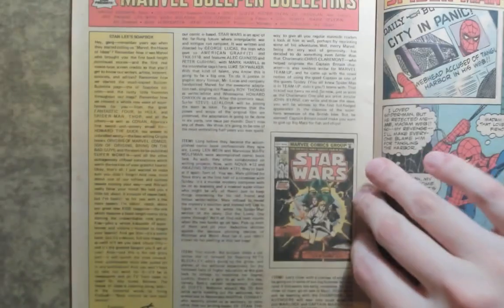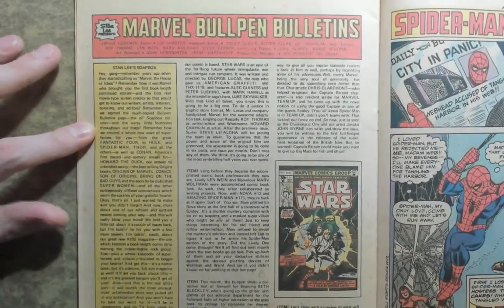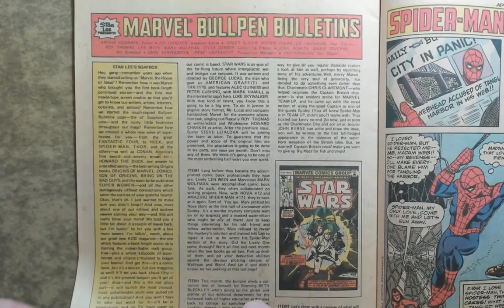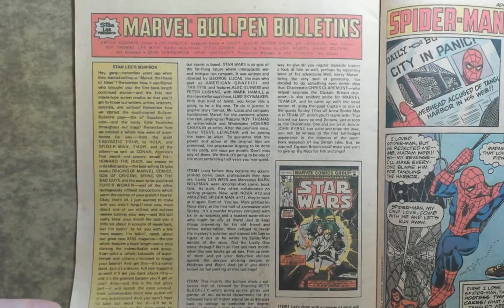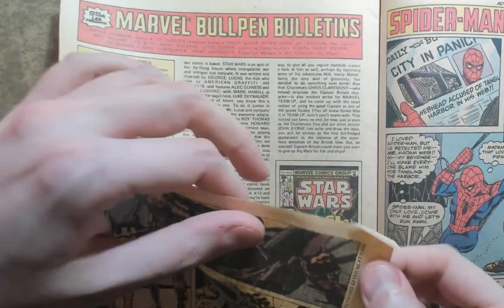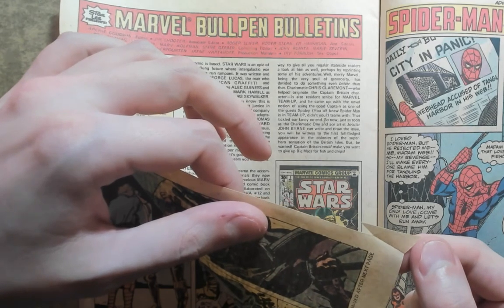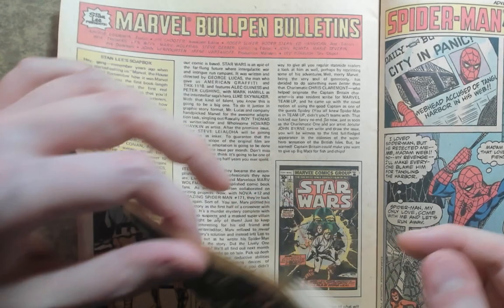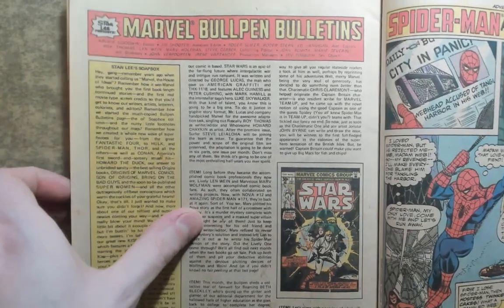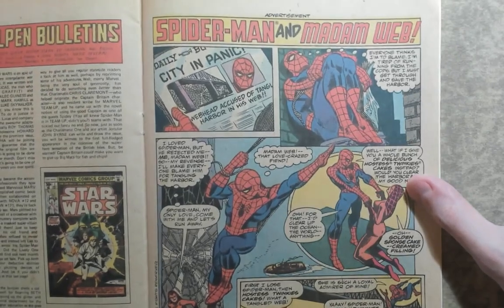Marvel Bullpen Bulletins. Woo. Marvel Comics #1. Or Star Wars #1. Oh, wow. There's an extra piece of paper attached to it there, it wasn't cut properly. Weird. Okay. Spider-Man and Madam Web. What is this? It's an advertisement. It says so at the top.